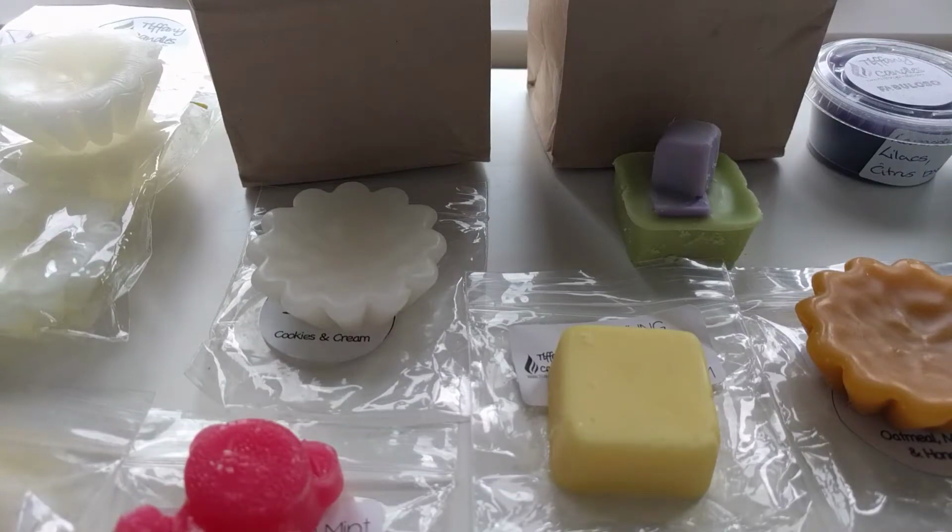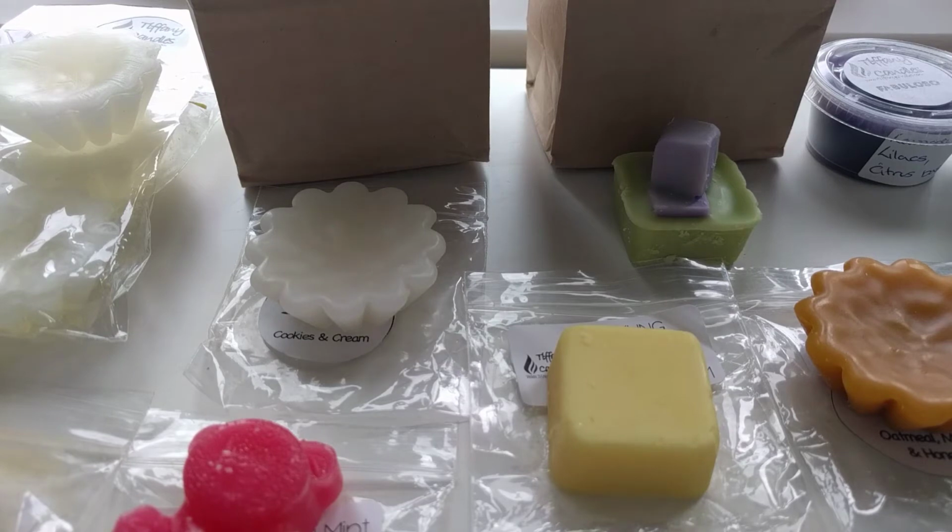Hey guys, so video 2 for me today, and this is going to be part 1 of my Tiffany candles haul. You will see that I did get a lot of freebies, and that's purely because part 2 is going to be 2 samplers that I did order at the same time as well.